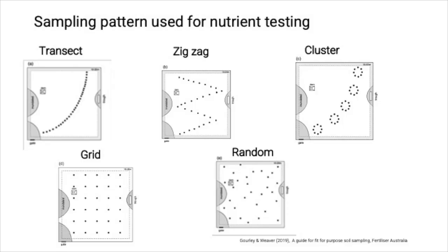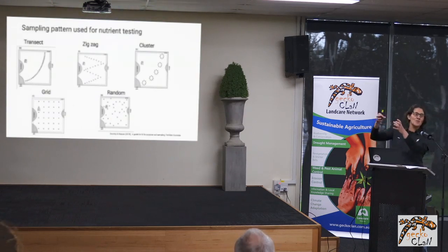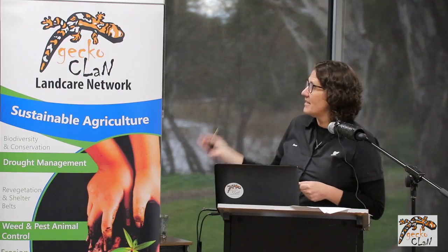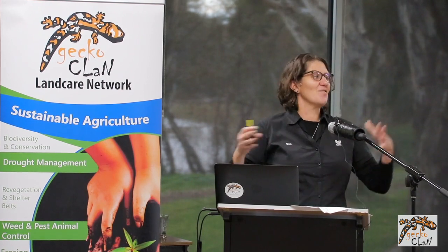Sampling pattern. What do people use? We've talked about grid sampling. What else do you do? How do you do your sampling? Jason talked about clusters, so he's got a spot where he goes and does 5 and then moves to the next spot. What does everyone else do? Do you do a transect? Do you do a random? Do you do a zigzag? What do you do? Random? Zigzag? Transect? Yep. Zigzag. Yeah, so as you see, everyone has got their own way of doing it. There's no right or wrong, it's just as long as you can replicate it going forward.